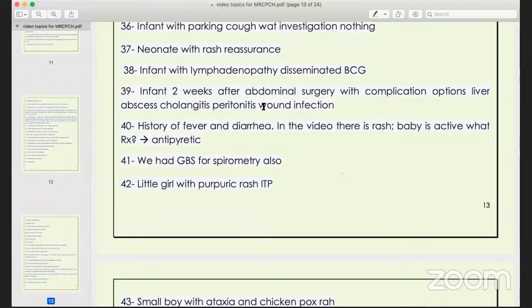Next is history of fever and diarrhea. In the video, there is a rash. Baby is active. So what is this case? Fever and diarrhea with rash. What is the diagnosis? Hemolytic uremic syndrome. But baby is active. In hemolytic uremic syndrome, baby is very sick, no? Can we think of Henoch-Schonlein purpura?